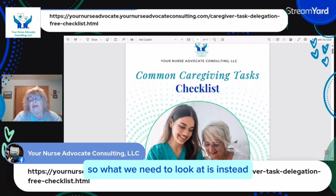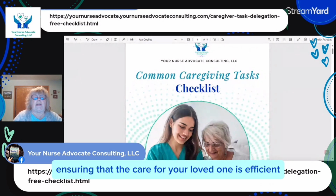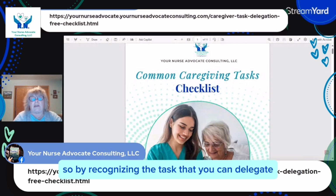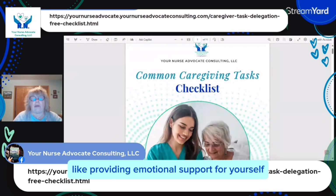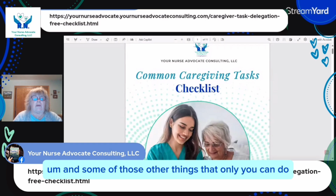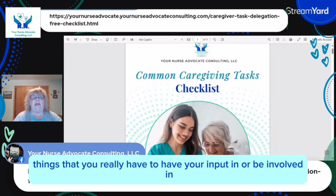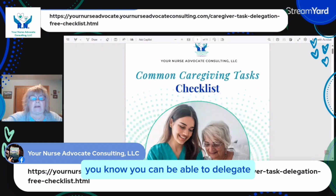So instead, it's about prioritizing what truly matters and ensuring that the care for your loved one is efficient. And efficient doesn't mean everything needs to be done by you. By recognizing the tasks that you can delegate, you can free up some time for other things, like providing emotional support for yourself, making important decisions, and some of those other things that only you can do. Maybe working with the doctor on the treatment plan, things that you really have to have your input in or be involved in. And some of these other things you can delegate.